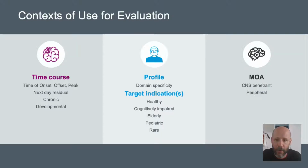Also, given the increasing awareness amongst regulators and the general public, assessments of cognition are widely employed to examine the potential for short and long-term cognitive risks. An assessment of cognitive function then becomes an integral part of the decision-making process during clinical drug development.